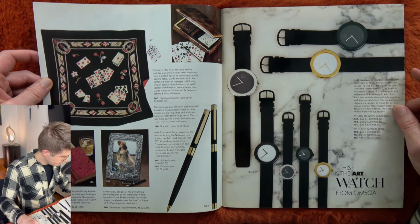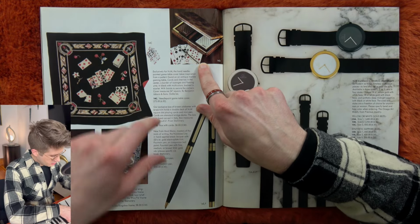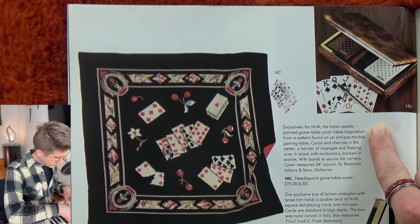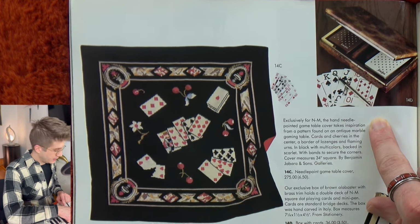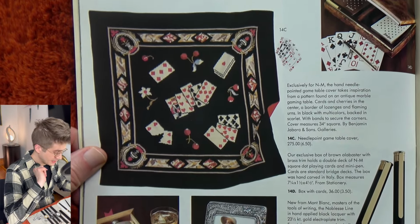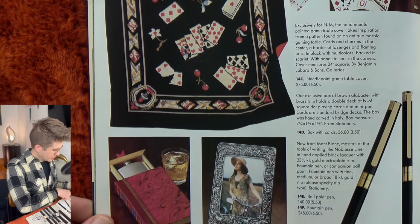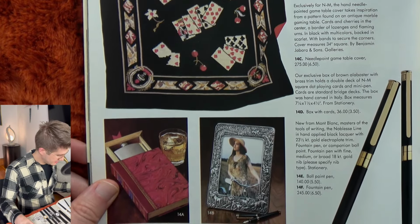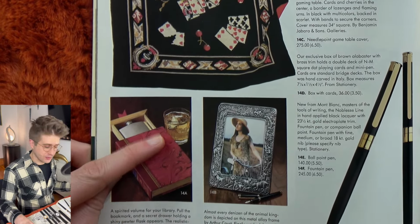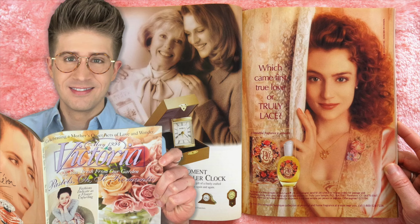All right. Moving on, we have a card box. A very pretty, what is this? Brown alabaster card box. I quite like that. Here's a knit card blanket as well. Oh, it's a table cover. Needlepoint game table cover. All right, something you didn't know you needed. Down here, secret flask for your library that pulls out of a book that is actually a box. You got a full heavy pour of some brown liquor right there. And a silver frame. That looks like a picture from Victoria, doesn't it?